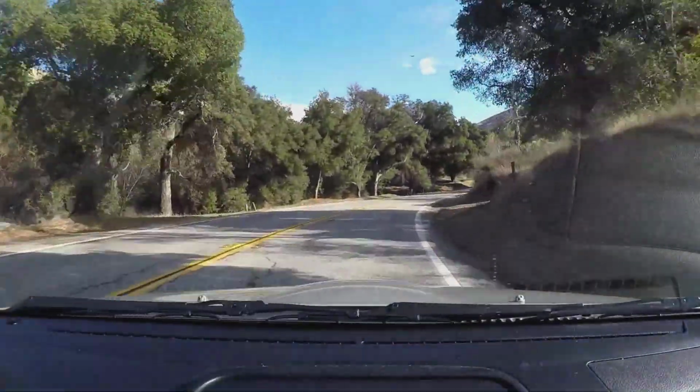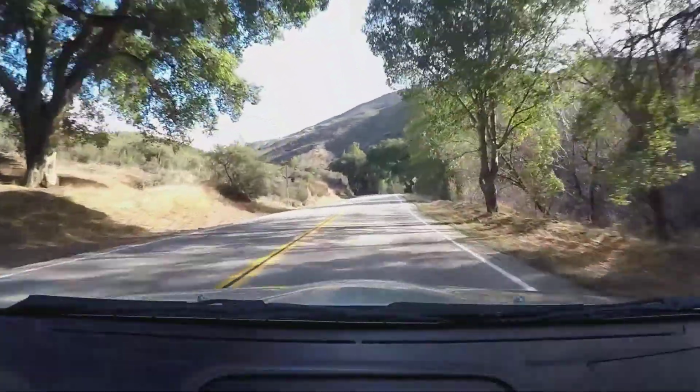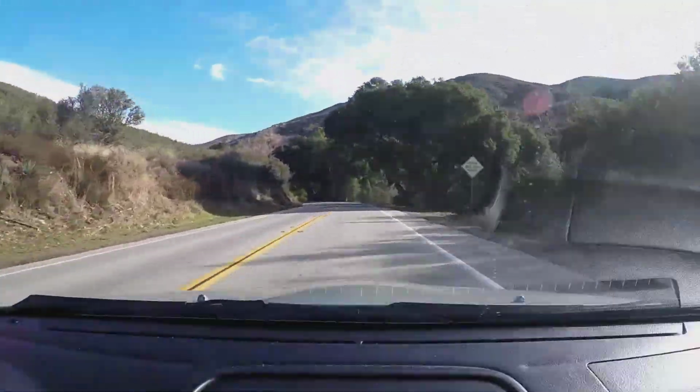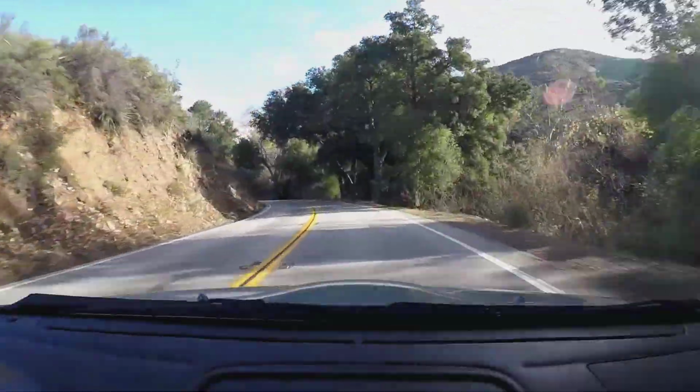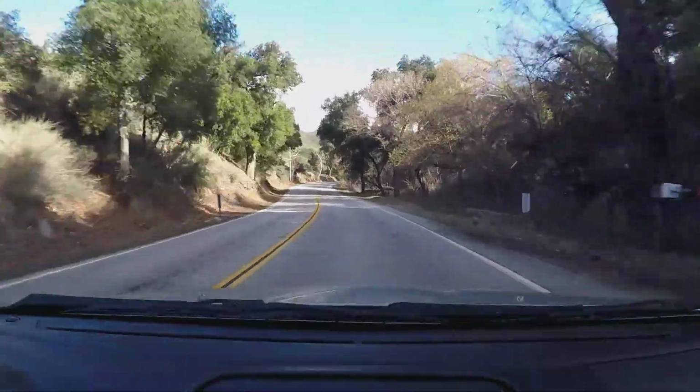Actually quite beautiful. I think I've taken the Jeep up there before. I don't know if I've filmed it, though. We'll have to go back and film some more videos with the Jeep. If you guys missed the Jeep, I would like to bring that back and do some more videos with it. Just let me know.